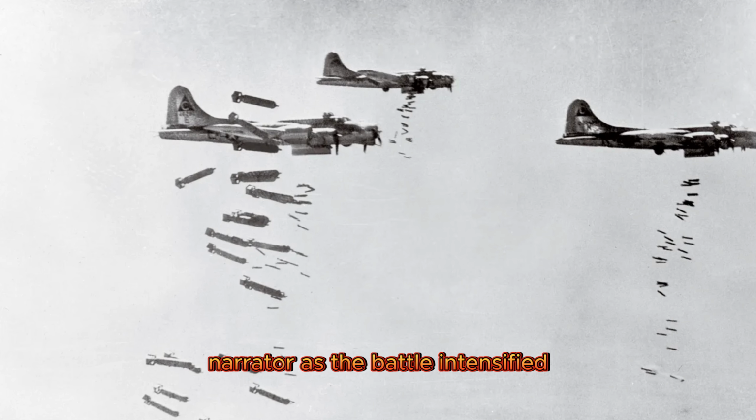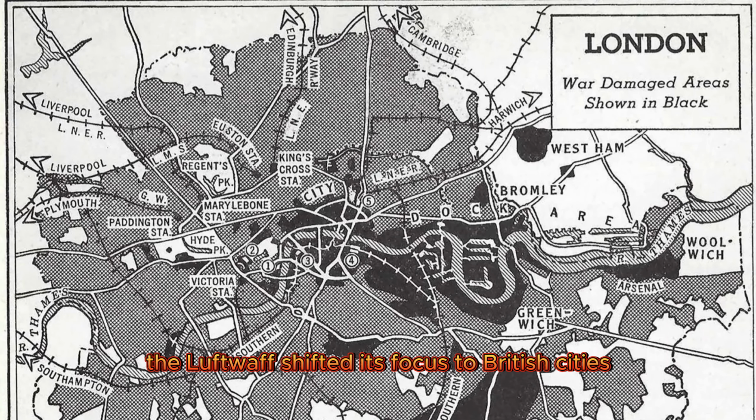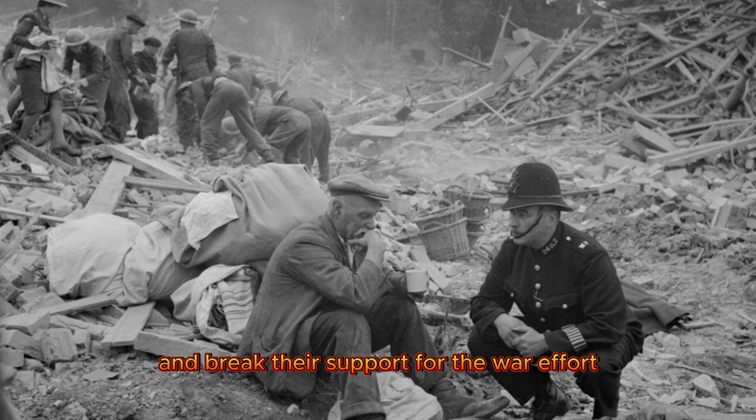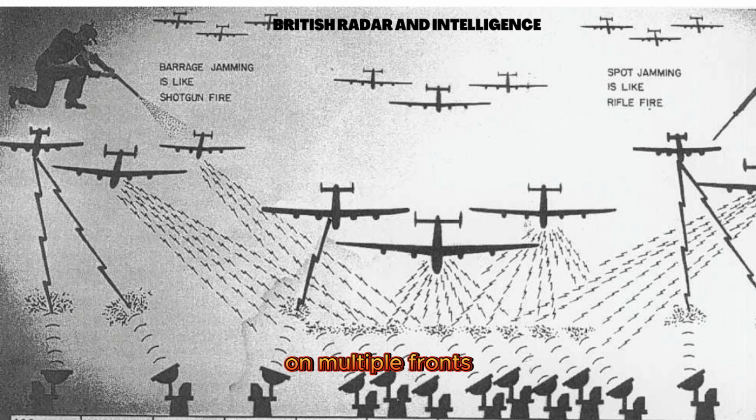Targeting British infrastructure. As the battle intensified, the Luftwaffe shifted its focus to British cities, launching a campaign of terror known as the Blitz. Strategic bombing targeted industrial centres and urban areas, aiming to demoralise civilians and break their support for the war effort. This approach tested British resilience on multiple fronts.